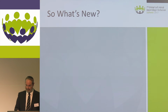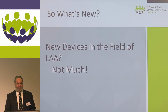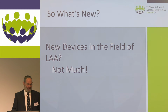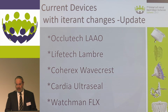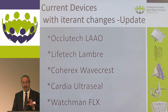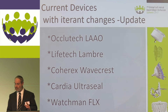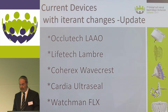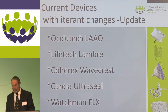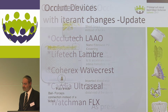So what's new? In terms of new devices that I'm going to be able to share with you in the field of left atrial appendage occlusion, not very much. There's not really very much happening at the moment of a brand new device. However, in terms of current devices with iterative changes, I can give you an update, and we'll talk about 5 devices: the Aquatech device, the LAA Occlutech, the Lifetech Lambre, the Coherex, which is Biosense Webster, WaveCrest, Cardia Ultraseal, and the Watchman Flex.